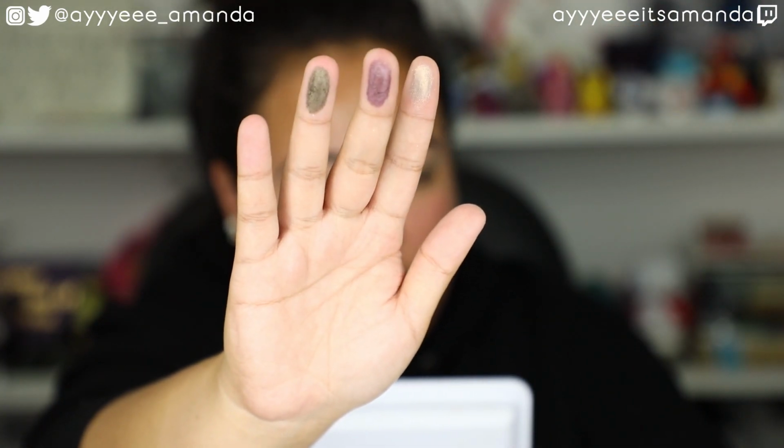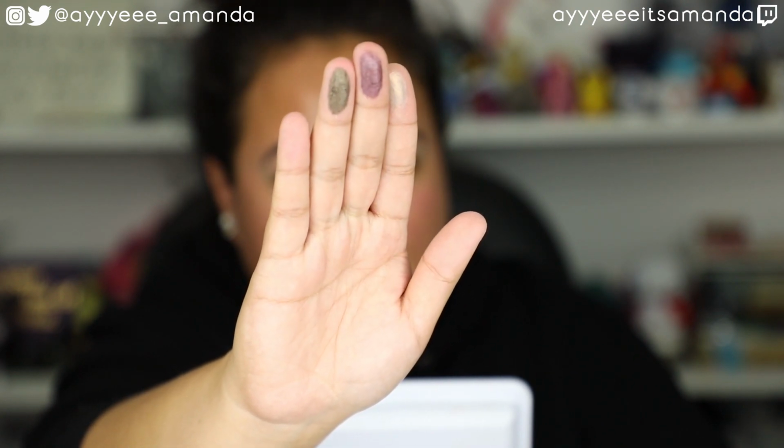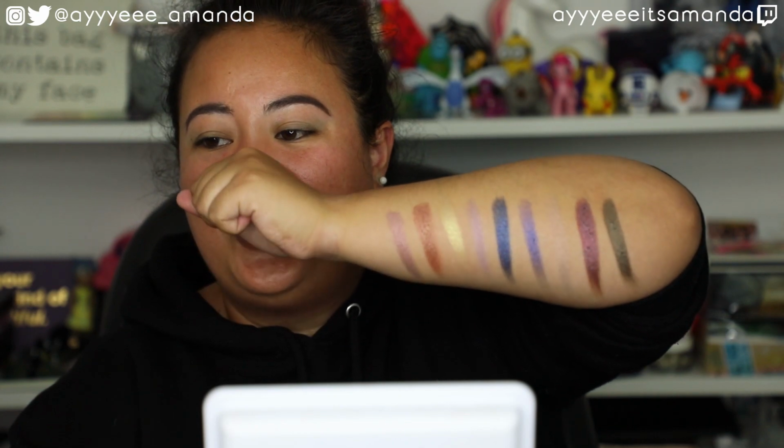It might not need MAC Fix, but I'm still curious to know how these shimmers perform wetted. And last but not least, the bottom row. No Regrets, Morning After, and Drunk Text. I don't know why my pinky went with that too, but Morning After and Drunk Text kind of have that chunkier shimmer feeling that CEO did. I am living for all these shimmer shades.